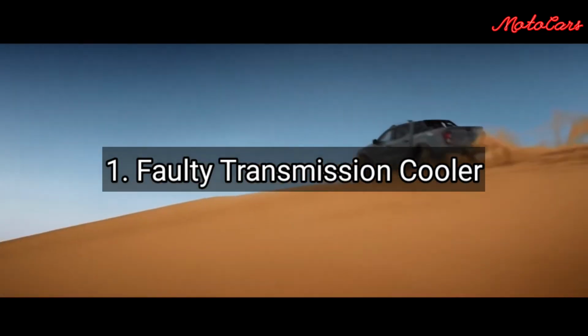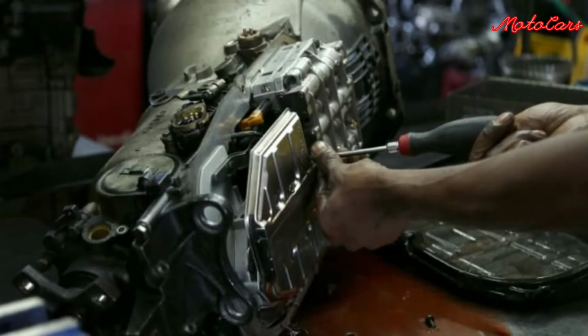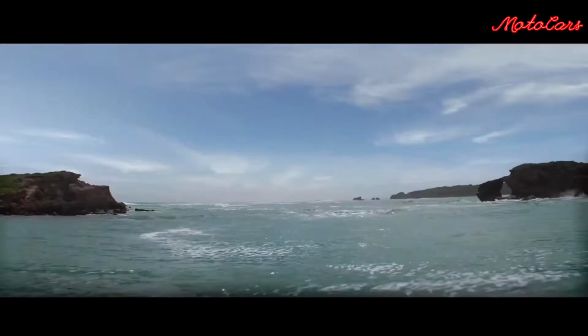1. Faulty transmission cooler. Some owners have reported issues with the radiator bursting, allowing engine coolant to enter the automatic transmission. This can result in a loss of reverse gear functionality and require professional attention to rectify.